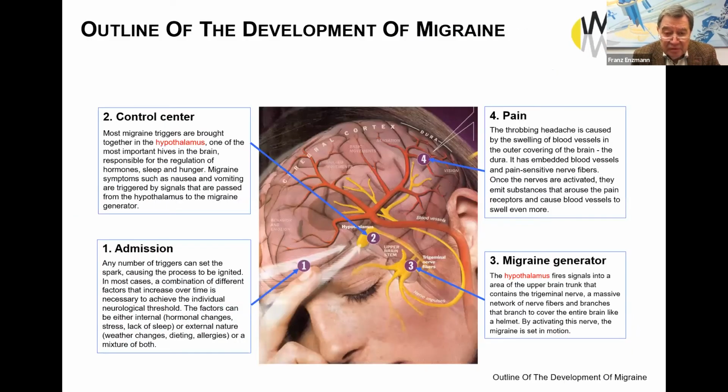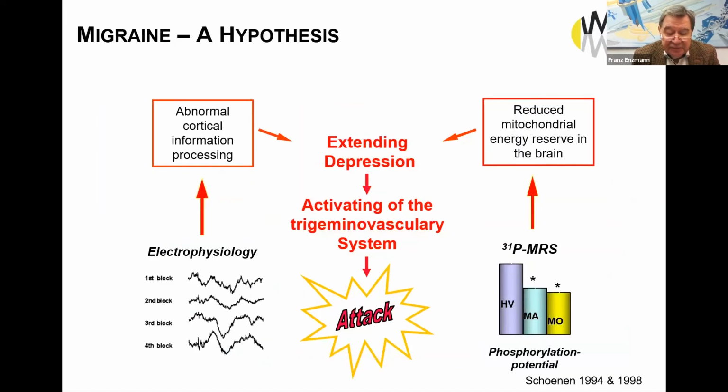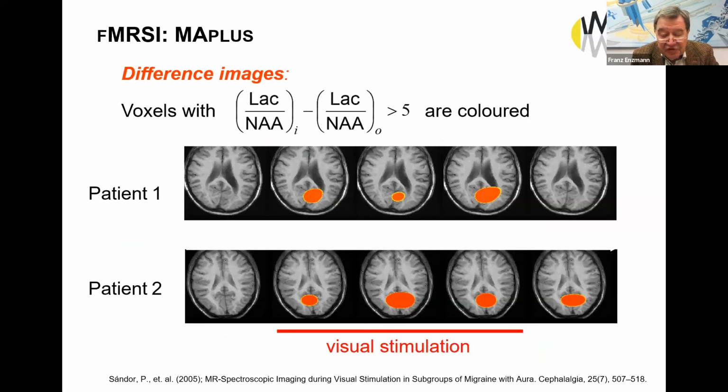Pain is also, pain needs energy. And of course, especially migraine is produced in the hypothalamus. Here again, my nice organ, and you can treat it much better and without any side effects with Q10, magnesium, and other substances. Next, please. First, it was demonstrated that there is a reduced mitochondrial energy reserve in the brain. So if you replace it, then you should get an effect. Next picture. You see nicely the energy defects, and they are gone when you treat with Q10.